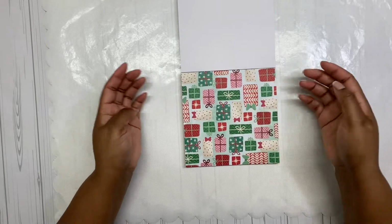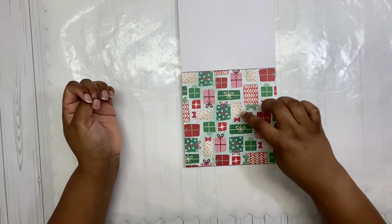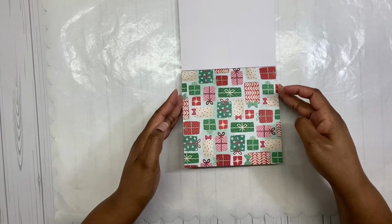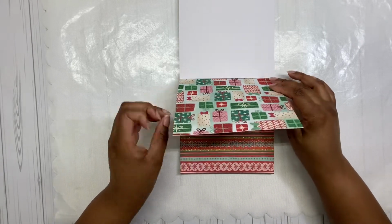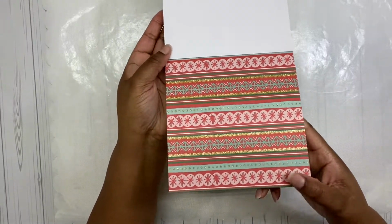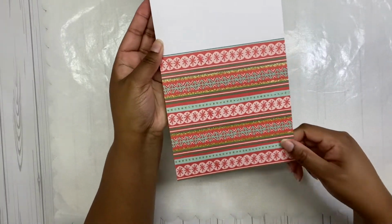But here's the next sheet of paper, and this is another cute one. I mean, this is why I grabbed this pad, because from what I saw, I liked what I saw. And here's another one with the Christmas packages. I love these colors. I might take these colors for my Christmas colors this year. And here's another one. This reminds me of a sweater pattern, and it has gold glitter in it too. Really pretty.